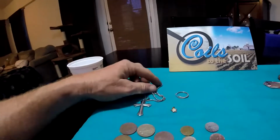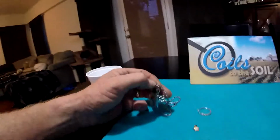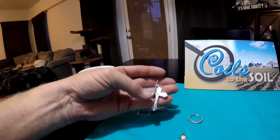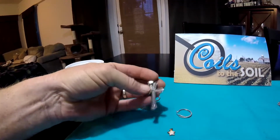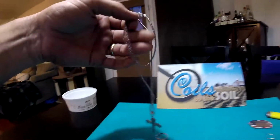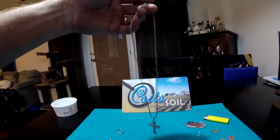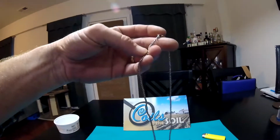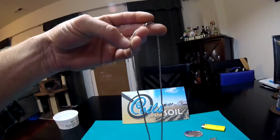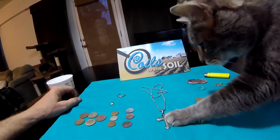I got this big, huge cross, and I was really thinking it was silver, guys. It's got a lot of weight to it, but it's not. It's bling. There's no markings on it at all, none. But you can see somebody just lost it. It's all complete. And if you look at it close under a loupe, you can see that it's just plated.